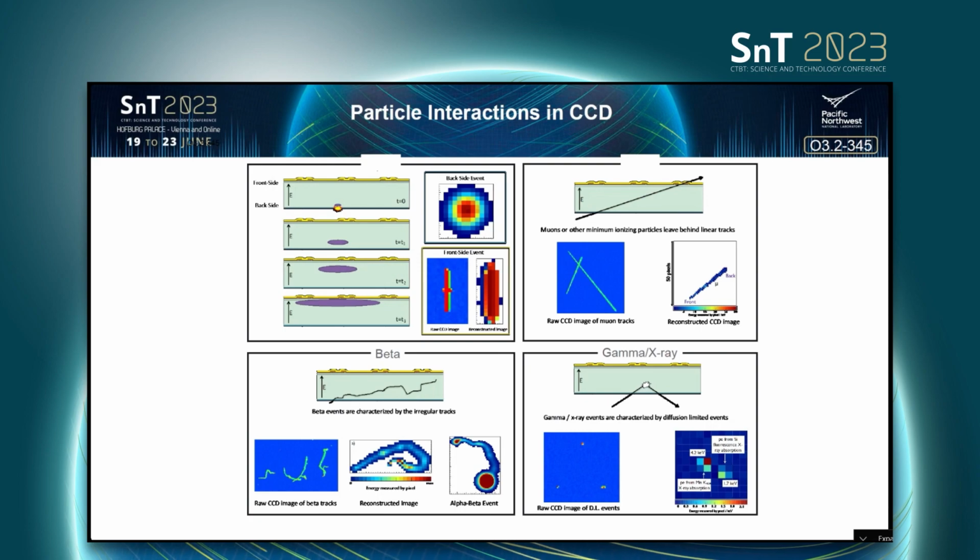And then going around the different interactions, muons produce a nice straight line as they interact through the detector. Electrons tend to scatter around and produce squiggly lines, and then gammas or X-rays only interact typically one time in the silicon and then scatter out. And so they have a very small interaction with just a few pixels. This is just a simplified version of it, but you can start to see how you might be able to identify the different particles.